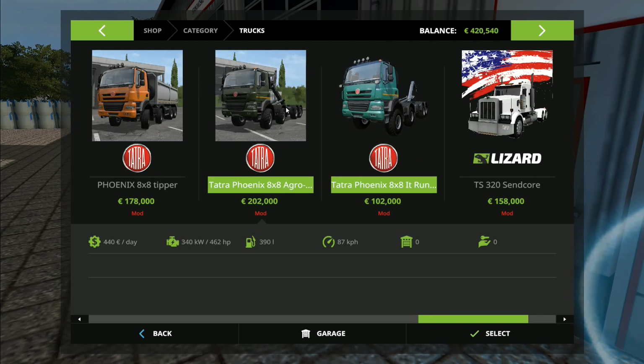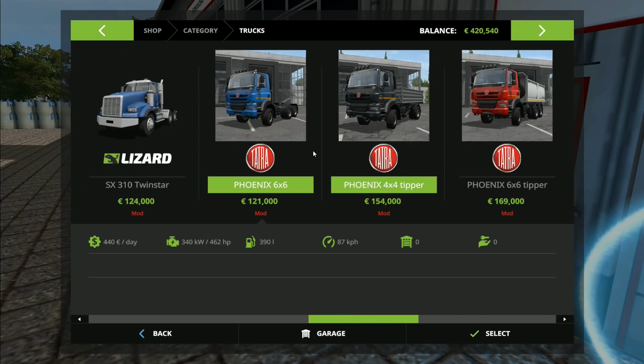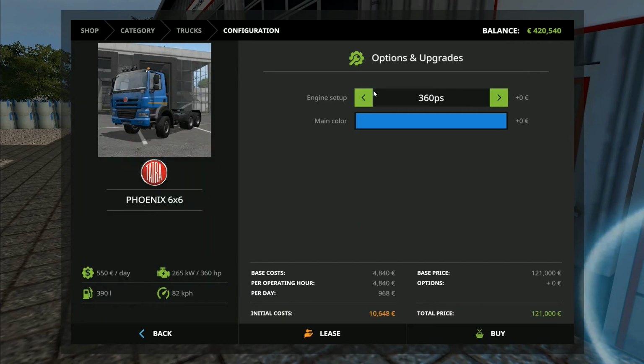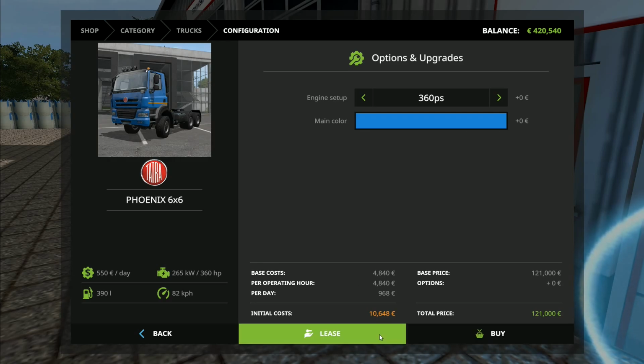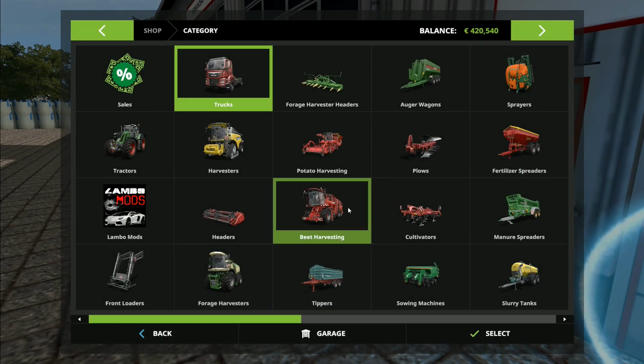So we want something, and that's an IT runner one as well. That's 158. I'm not using that one. That one's too powerful. This Tatra Phoenix here, with the smallest engine setup, is still going to be 10,000 euros to lease. I don't really think that's worth it. I think we will just stick with the tractors.